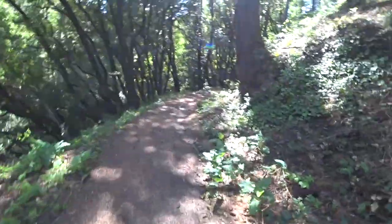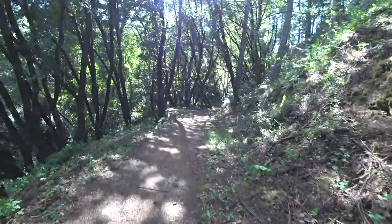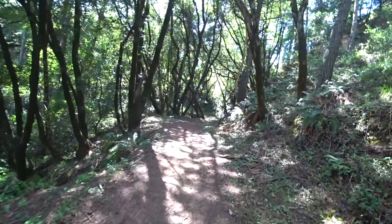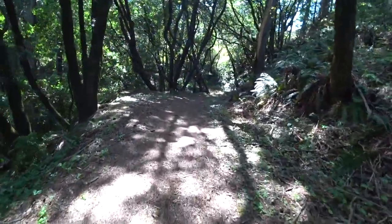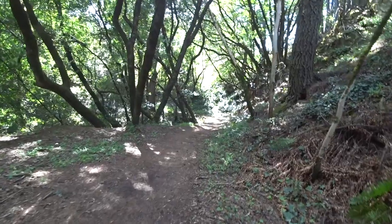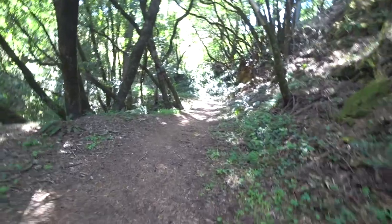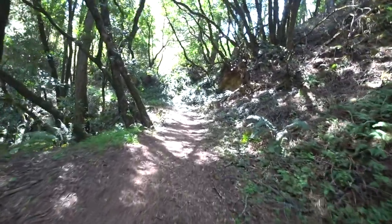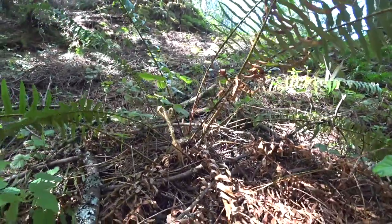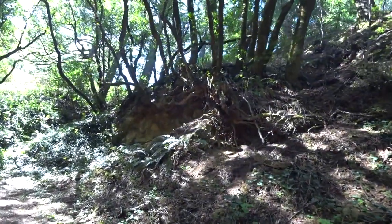Oh, wow. I just came around a corner to this amazing oak forest. Look at that. Unbelievable. I'm just so in awe right now. Unreal. Some fiddlehead ferns in the sunlight. Jeez, look at this. That is really cool.